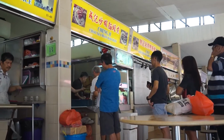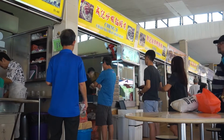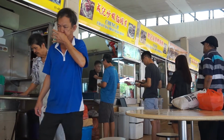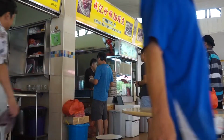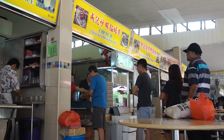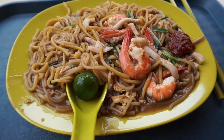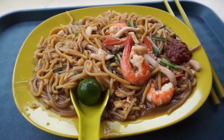Next up is Cheng Chao Xian Mian Jian. Basically this shop sells Hokkien Mee and also oyster omelette, but I find that what they are good at doing is selling Hokkien Mee. Hokkien Mee itself is not an easy dish to do. A lot of hard work goes into making the dish.